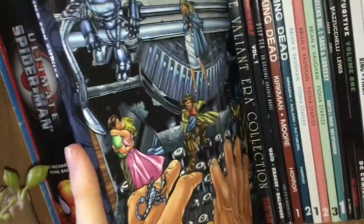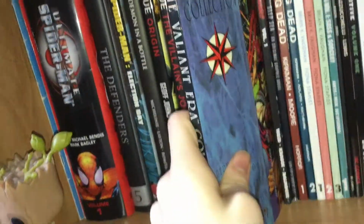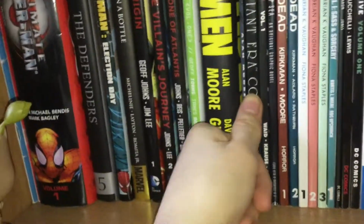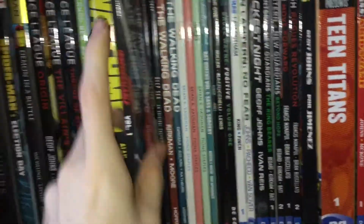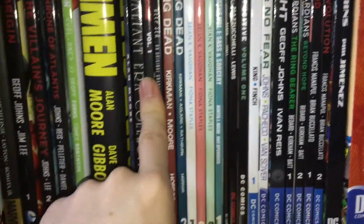I have Alan Moore Writing for Comics. I have the Valiant Era collection. It's just a bunch of Valiant stuff from the early peak of Valiant. I have Irredeemable Volume 1 by Mark Waid. It's a really good book. I'm excited to read the 2nd volume. It's published by Boom Studios, I should say.